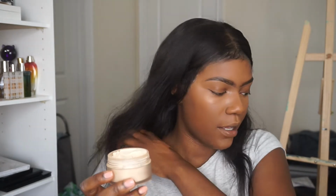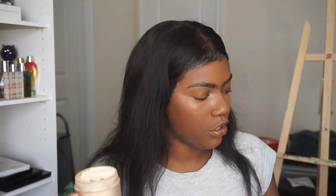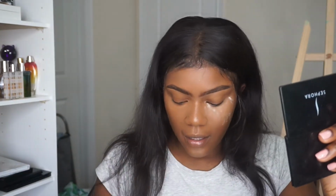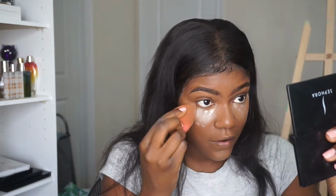Most of the time I mix this. I don't know if I should use this or the banana powder. I feel like the banana powder kind of gives a little bit of flashback. For today we'll use Laura Mercier. Sometimes I mix this with the midnight powder in the color Topaz just to give a more yellow tint. The thing I like about this powder is that it gives absolutely no flashback, even if you put a whole lot.